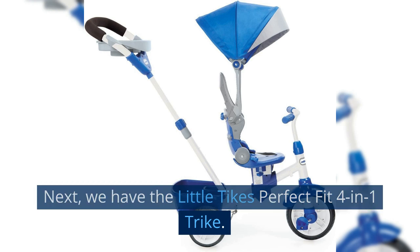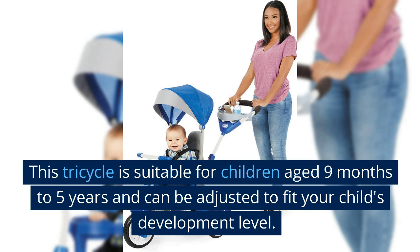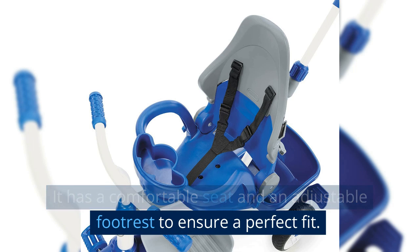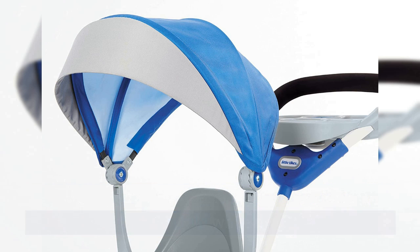Next, we have the Little Tikes Perfect Fit 4-in-1 Trike. This tricycle is suitable for children aged 9 months to 5 years and can be adjusted to fit your child's development level. It has a comfortable seat and an adjustable footrest to ensure a perfect fit. Plus, it comes with a removable parent handle so you can guide your child while they learn to ride.